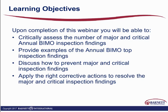We're going to provide examples from the annual BIMO top inspection findings, and those, as I mentioned earlier, will come straight from the FDA warning letters, which are open access to anyone. They are publicly available. And then we're also going to discuss how to prevent these major and critical findings from happening. And this is key if you're working with sites, in terms of understanding, from the very beginning when you start to select a site, the kinds of things we should be looking for, because if certain things are not in place, it almost opens them up to having some of these errors occur. And then also how to apply corrective action to help resolve the major and critical findings. So I'm going to talk about CAPAs, corrective and preventive action.